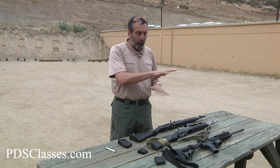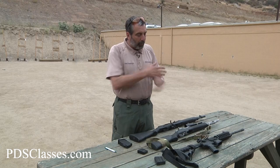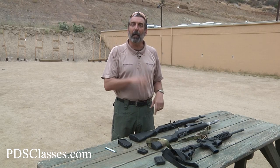Now, if you don't have one of these, can't afford one of these, or don't want to buy one of these, but you have some other type of rifle you might be interested in that might be a little less expensive, or you might already own, it could be very positive for self-defense. It just might be an older style. We're going to clear these out real quick and put those on the table and look at those for you in just a moment.